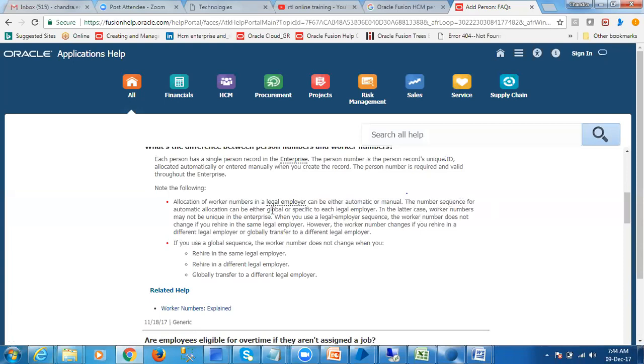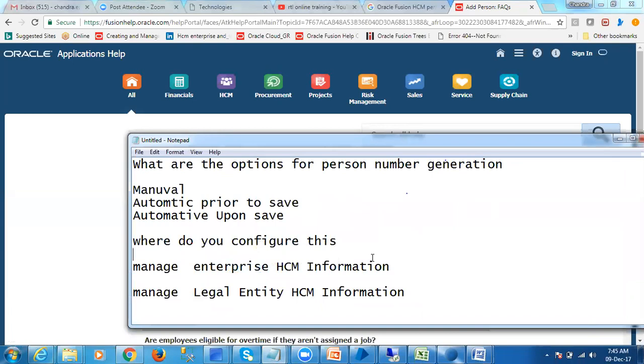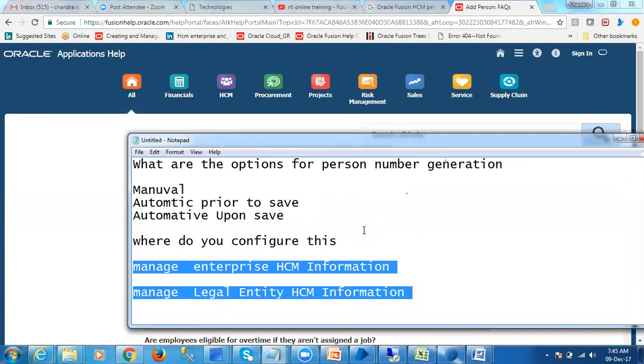So just now I told you, right, two tasks are there. You can verify after this: Manage Enterprise HCM Information and Legal Entity. So once the instance comes on Monday, you can check it. Very important: you have to go to that particular task and see what the different options are.